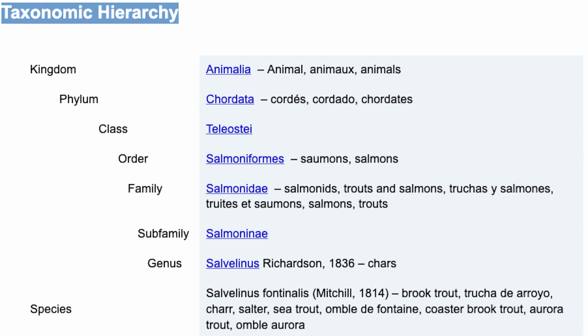Each species has its own identifying name consisting of its genus and species name. For example, the brook trout that we are going to be chasing in this adventure is scientifically called Salvelinus fontinalis. I know it's a mouthful, but we call it trout. This isn't always the best, to just call them trout, because there are a lot of different types of fish and they're related to different parts of the family.